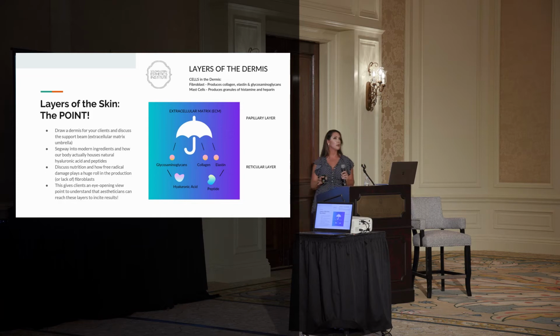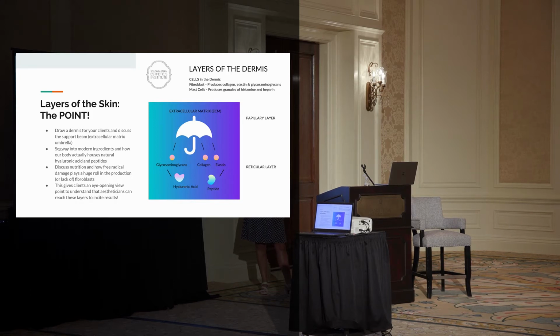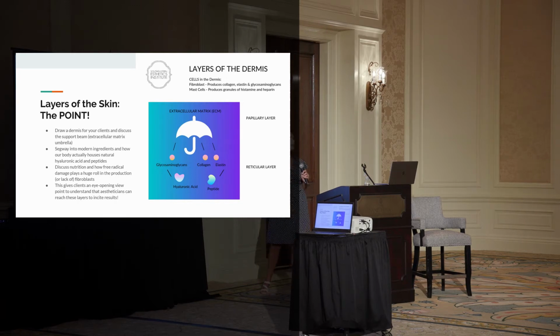Okay. Do y'all remember anything about the dermis? It's very important to remember this one, and I'll try to keep it short enough. But here's what you need to remember about the dermis. Not only is it made up of a papillary and reticular layer, which is very key, but it also houses something called the ECM umbrella, which stands for what? Extracellular matrix.